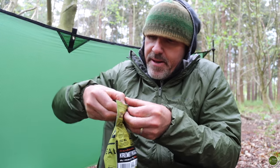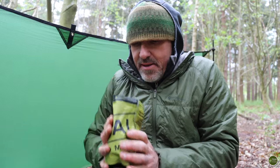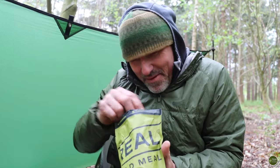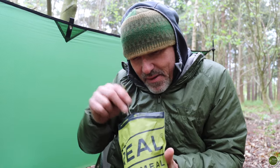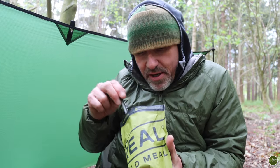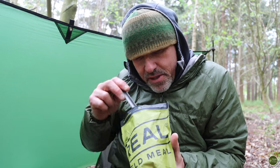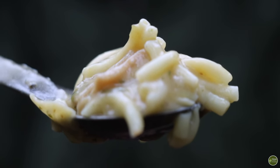Right, that's had about 7 minutes. And I'm thinking that might be enough. I'm hoping it'll be enough. I'm hungry. Looks good. The pasta is kind of like noodle pasta with chunks of pork and some other stuff, vegetables and things.